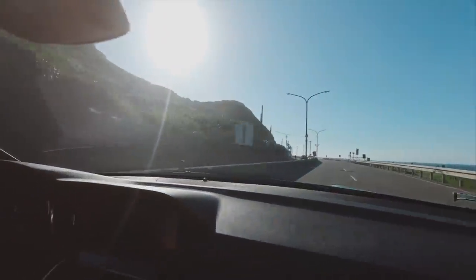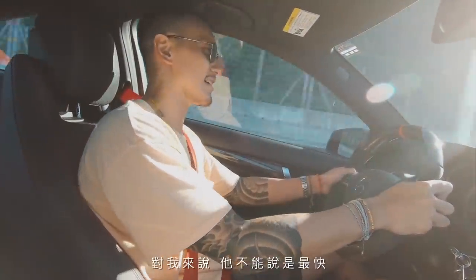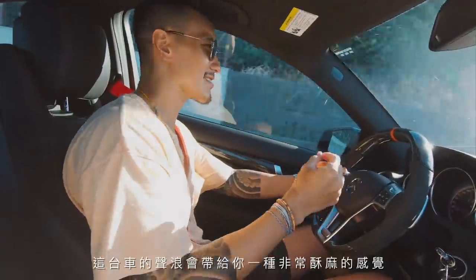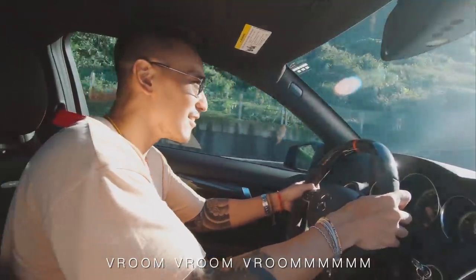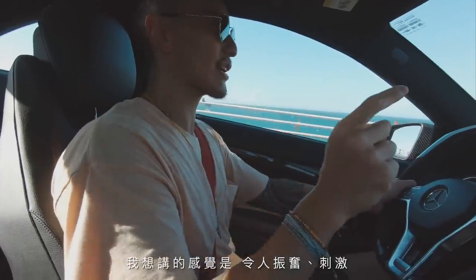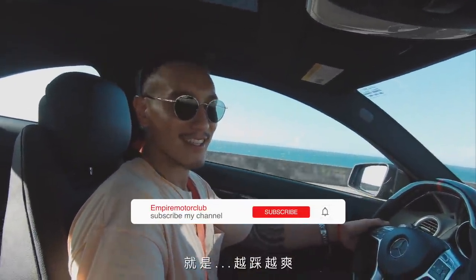Such a nice car. Oh god, it's so fun. This is a fun car to drive. It's not the fastest, it's not the most capable of handling, but I have to say the noise gives you this tingly feeling and, the word I was looking for, intoxicating. It's intoxicating. It makes you want to keep stepping on the pedal. It's just so nice.